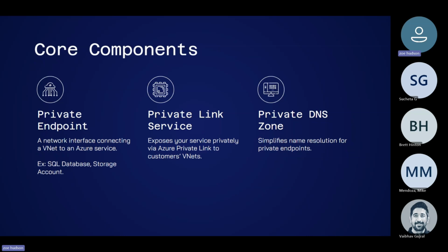So some core components that we're going to take a deeper dive into later is the private endpoint. A private endpoint is a network interface connected by your virtual network, allowing you to access Azure services securely. It maps the service's IP address, but remains private. So you can create a private endpoint for Azure SQL, allowing it to be accessed privately within your virtual network.